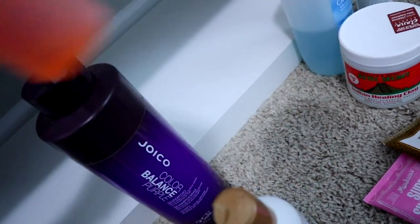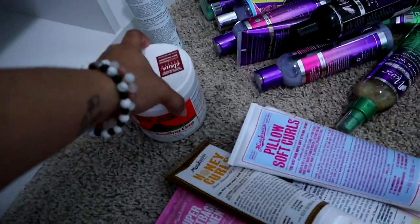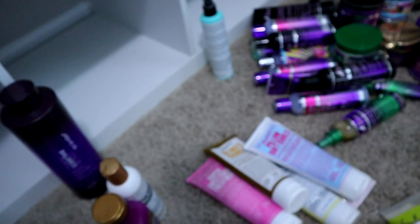This right here is just a neutralizing shampoo. I am definitely going to keep that. And then I have my Suave Daily Clarifying Shampoo, and I'm definitely going to keep that. I have my Clay Mask. You guys know I do this every now and again. I'm going to keep that.